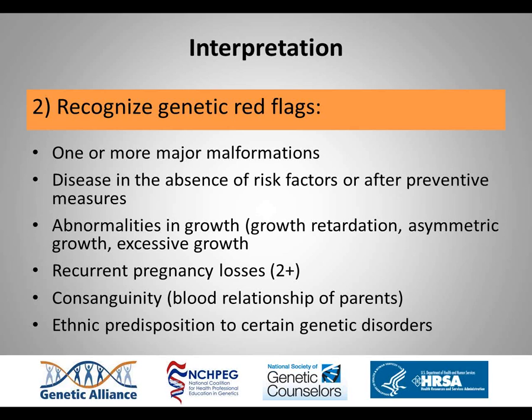Additional red flags are if people have one or more major malformations or birth defects. It can be common to have a single minor malformation, which is a physical alteration that doesn't have substantial medical consequences. This can be due to normal population variance, but when we see more serious birth defects like congenital heart defects, or clustering of individuals who might have cleft lip and palate and a heart defect, that can be suggestive of a genetic red flag. Also, diseases in the absence of risk factors or after preventative measures.